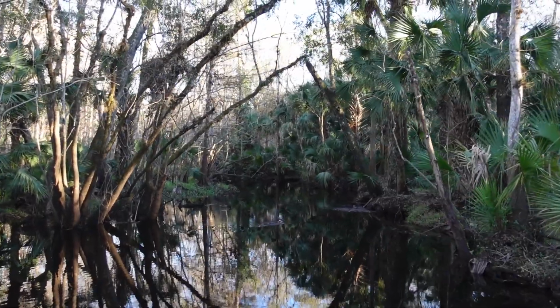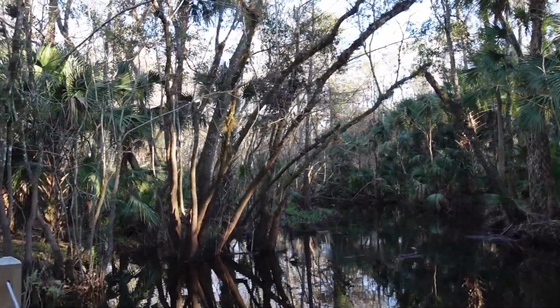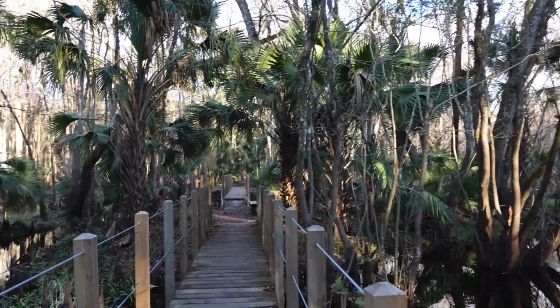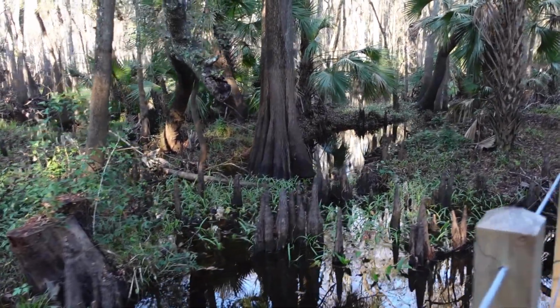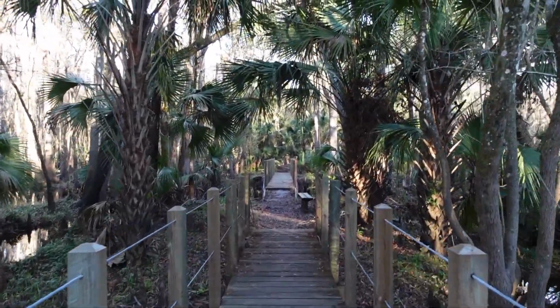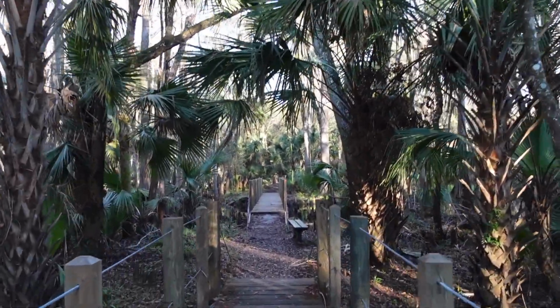This is a cool looking swampy area. I love this aesthetic. Never hiked in stuff like this before doing the Florida Trail. I love how every trail is unique and different in its own beautiful way.